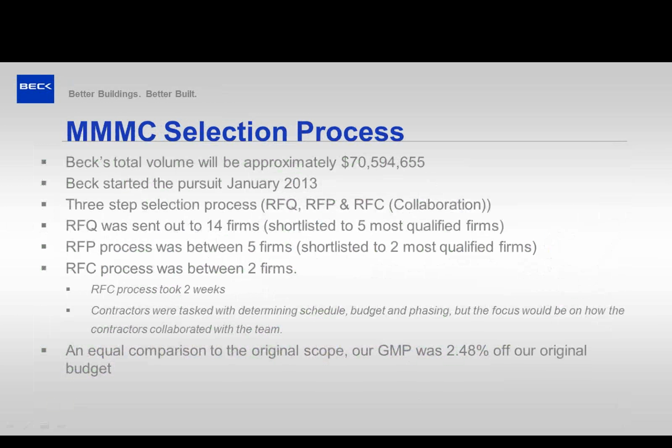And this owner is very forward-thinking, very collaborative, and he asked us to basically spend 2 weeks working with the designers, and they evaluated how well we worked with the design team. So we had to, with the design team's help, come up with a schedule, budget, phasing, all of that. But the number we provided, we obviously had to be competitive, but the big thing they were looking for was how well we collaborated. And our number actually came up a little bit higher, and we still got the job because they felt we worked better with the team.